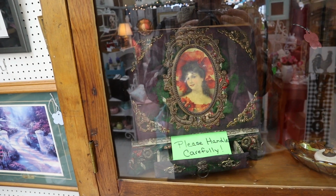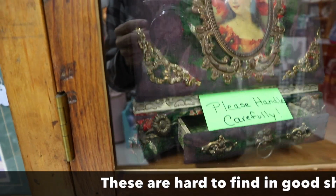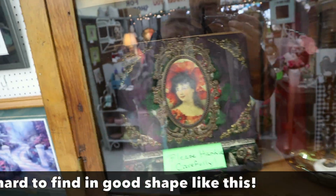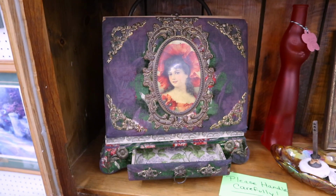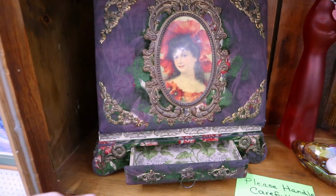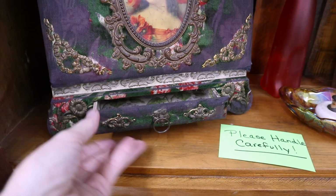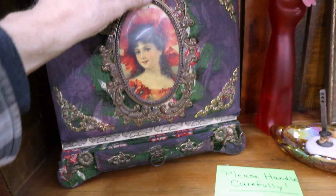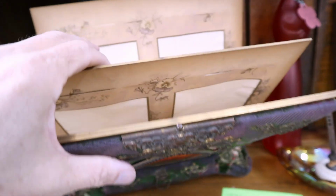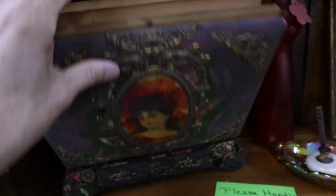It says, "Please handle carefully." I don't blame them. This one has all of the original floral attachments and all the brass, and it's nice. Now we can get a look at her without the glass in the way, and you can see even the original paper in the drawer is still there. This one is really neat, having this elaborate base as well. And then you would open it up, and there would be your pictures. So it's a very pretty piece.